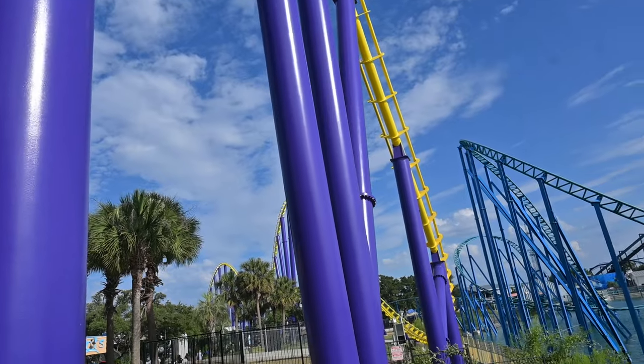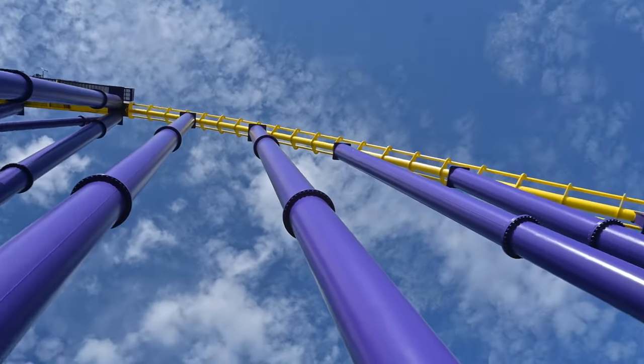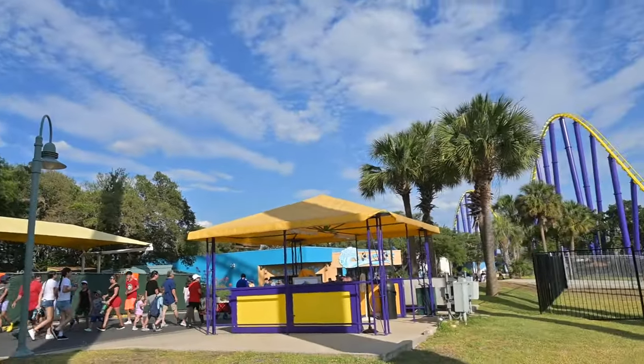You all know that I'm all about supporting your supports, but this ride literally spanks you in the back row. So instead of supporting it, I'm gonna spank this girl. She's bad. I'm gonna go over here now.